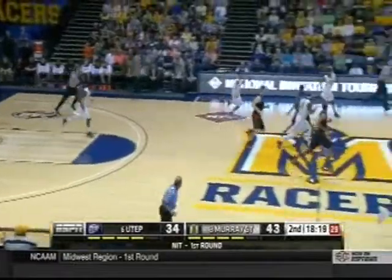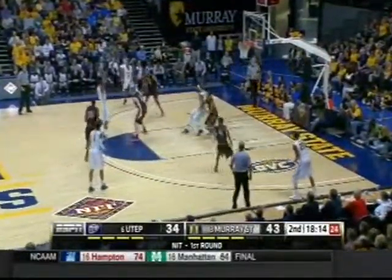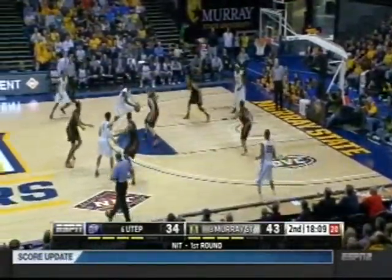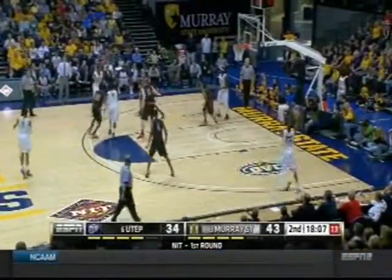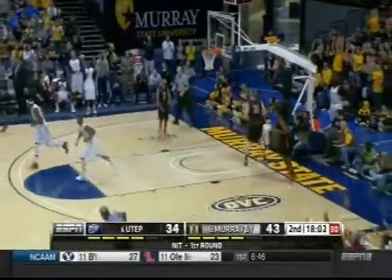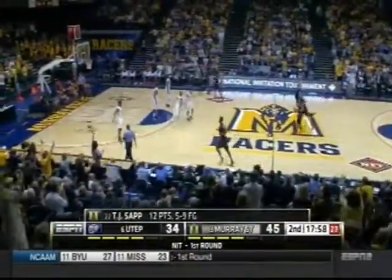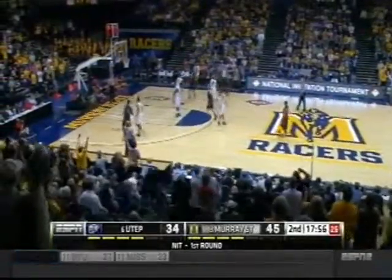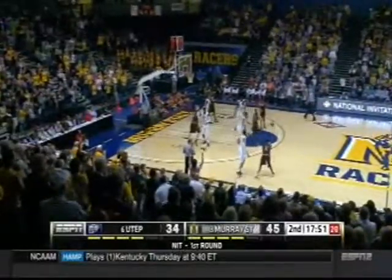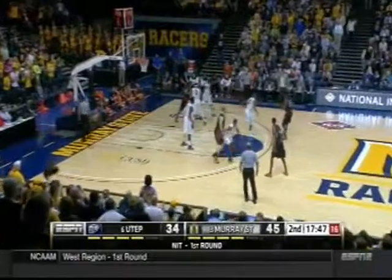Morris goes 1 for 2. He has 6. Nice look, cross court. TJ Sapp. He's in double digits with 10. Racers clicking on offense. TJ Sapp struggled early, really shot almost 2 air balls, but off to a hot start in this half. Murray State trying to get some major separation early in this NIT tournament game.